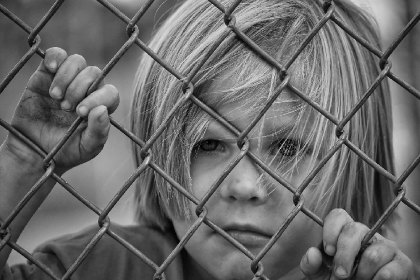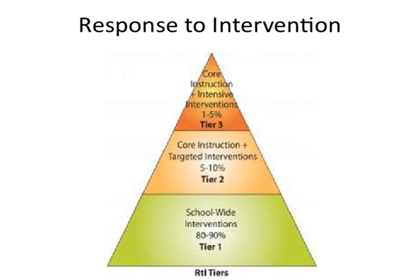But instruction through the Basal reading program does not work for all students, and various interventions are needed to help these students learn to read. Response to intervention, also known as RTI, is a support strategy that offers a sequence of ever more intensive forms of assistance to students for whom core instruction is not sufficiently effective.